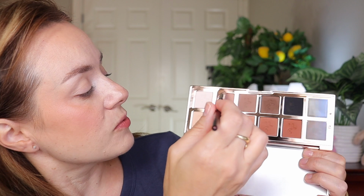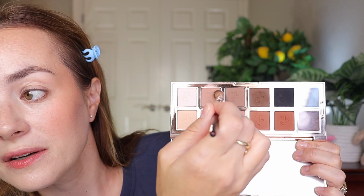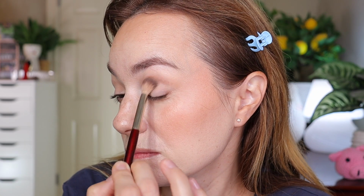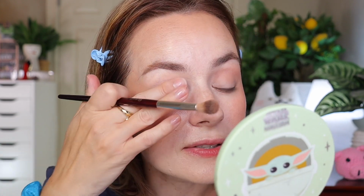I love the cool tones. I've been using this one a lot. This row right here. Right there. So I'm just going to use that shade into the crease. Let me zoom you in a little bit more. Oh, that's such a pretty shade. It's nice and soft. Do the same thing on this eye.